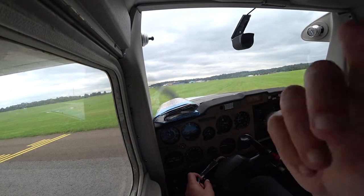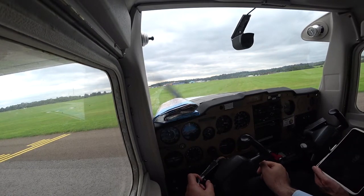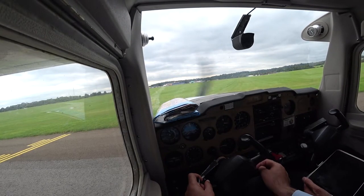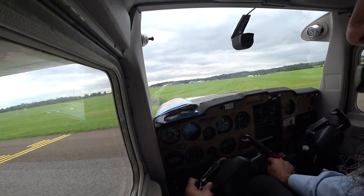Golf China November, holding at Charlie 1, ready for departure. Golf Charlie November Tower, roger, hold position. After departure, route via North Reigate, climb, maintain altitude 1,400 feet. Route via North Reigate, hold altitude at 1,400 feet. Golf Charlie November Tower, line up runway 36. Line up runway 36, Golf Charlie November.